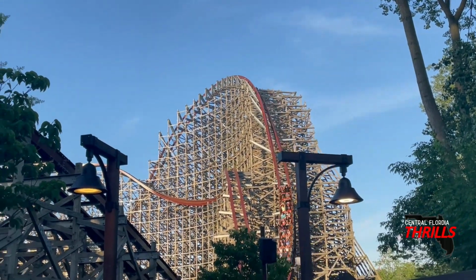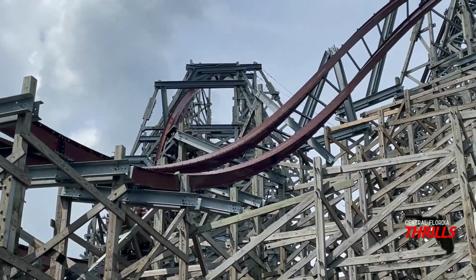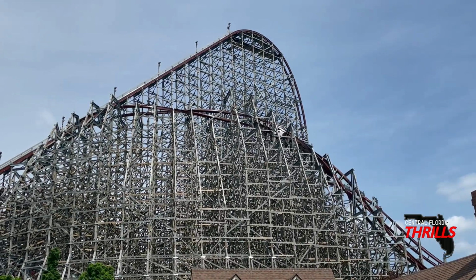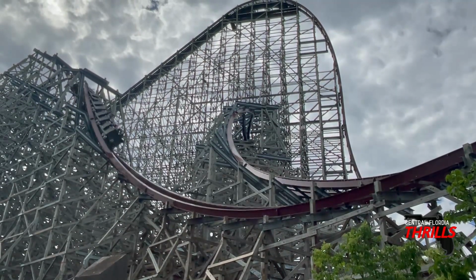But then after the outer bank turn, you're going to head into another ejector airtime hill, which then leads into an upward zero G roll. The zero G roll is very fun and actually has a pretty nice floater going out of it. You get some pretty nice hang time if you're towards the back of the train. In the front of the train, you kind of fly through it. But even then, this zero G roll is actually pretty fun.